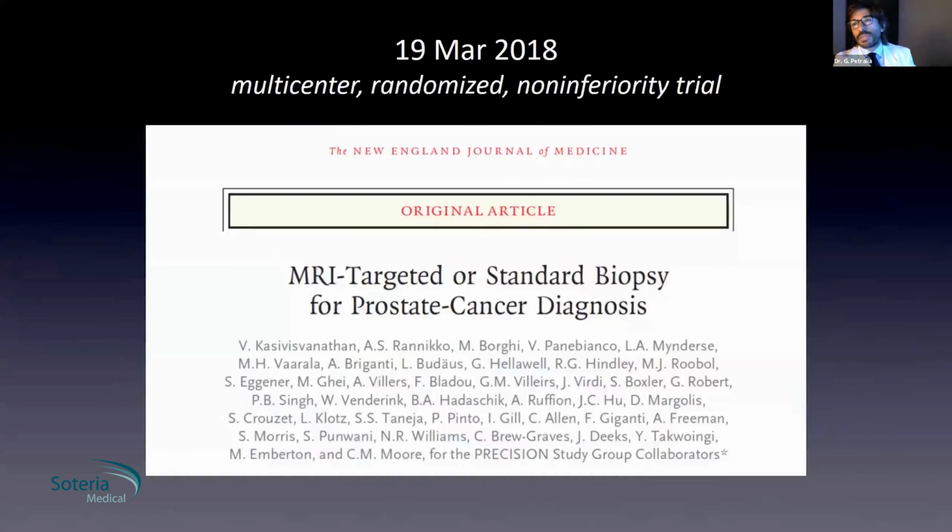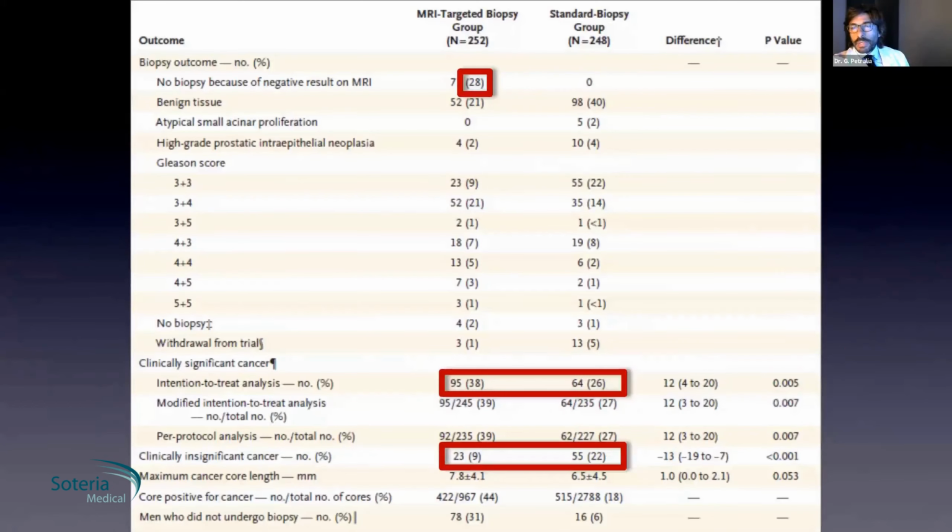This paper, published in 2018, was the result of a multicentric randomized trial, actually a non-inferiority trial. The authors compared the MRI pathway, which means if I have a patient with a suspicion of prostate cancer, by that I mean elevated PSA or a positive digital rectal examination, they do MRI. If MRI is negative, by that I mean PI-RADS 1 or 2, they just do follow-up. If MRI is positive, PI-RADS 3, 4, or 5, they do a target biopsy.